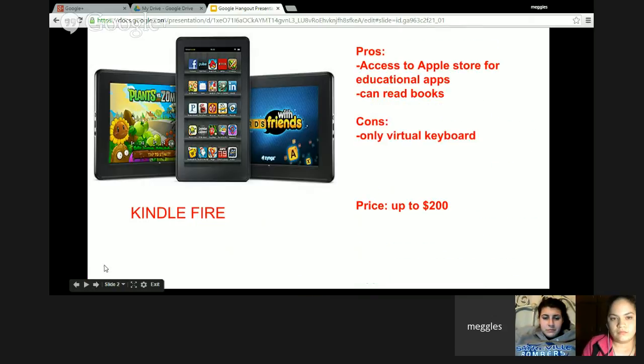Another tablet that's used in schools occasionally is the Kindle Fire. I read that one class mostly used it for reading because you can download different types of books. The price is usually $200 or up. They only have virtual keyboards, so that's a downfall for those who want to actually learn how to type.